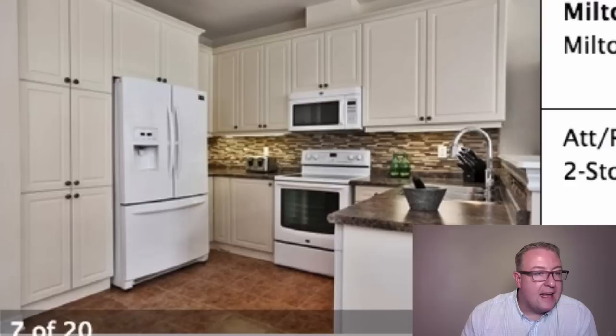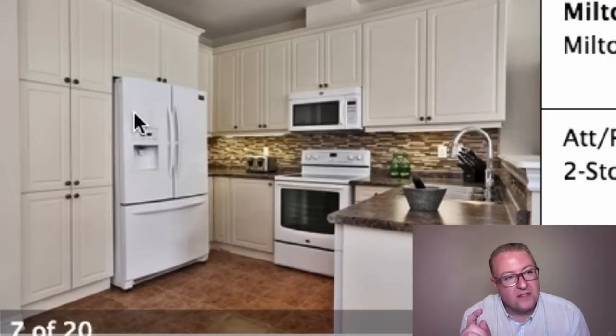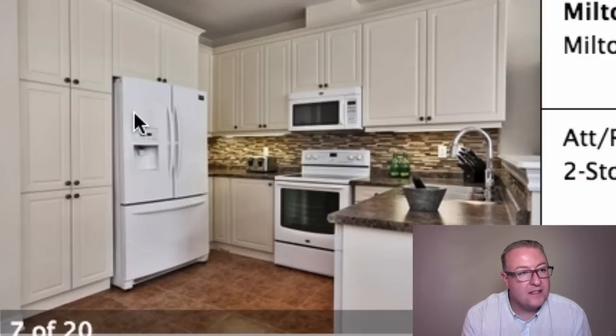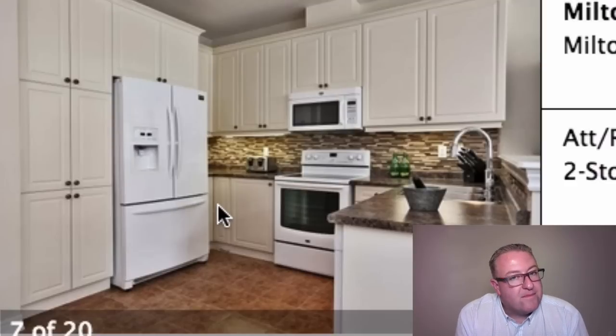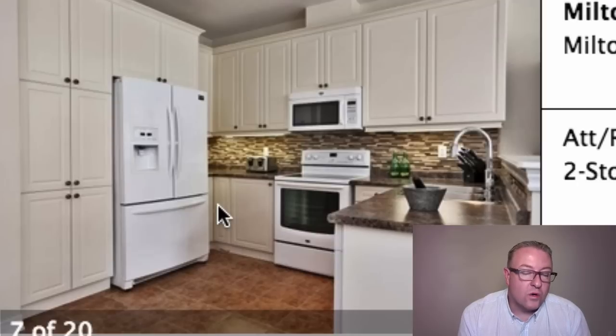Now, when I look at this kitchen, it's lovely, it's nice. I feel like most buyers, if I were to survey 100 buyers that either looked at the photos or looked at it in person, I bet at least half of them would say, well, they're nice, but I'm going to have to put stainless steel in. And you can tell they are good quality appliances. I think that when you're talking about those kind of numbers, it's worth a conversation to say, should we go pick up stainless steel appliances?